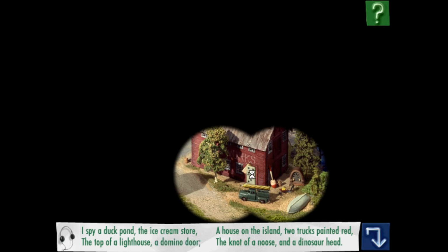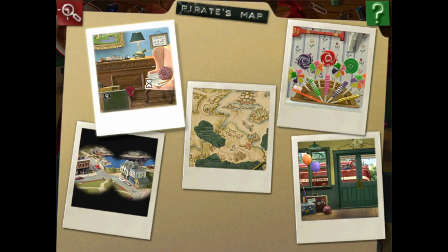So yeah, it actually keeps the map pieces here for this puzzle. Funny. Ah, the duck pond in.